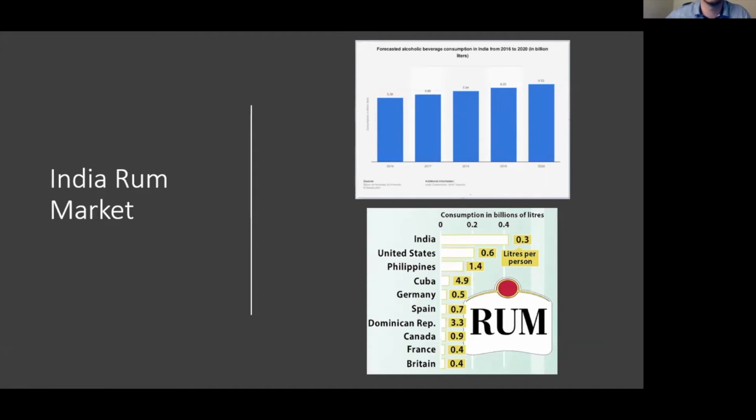The next slide covers the rum market within India. The top graph shows how much alcohol Indians have drank in the past 5 years. Collectively, the country drank around 6.5 billion liters of alcohol in 2020. Over a third of India's population drinks alcohol regularly, while 11% drink alcohol multiple times per week. When you take into account the population, that's 462 million and 154 million people, respectively.